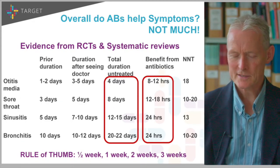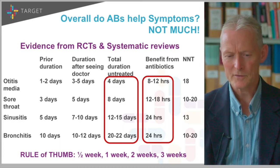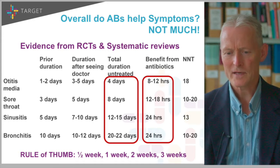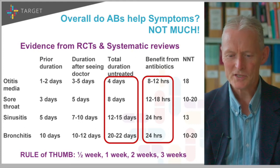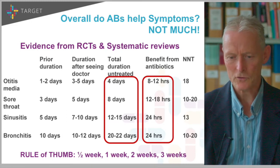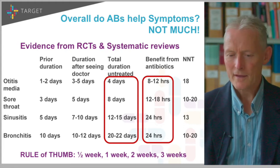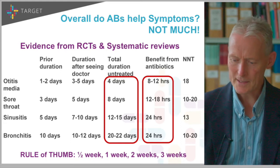I won't go through this slide in huge detail, but basically to orientate you, down the left-hand side we have the common things we see: otitis, sore throat, sinusitis or bronchitis, prior duration, duration after seeing the doctor, total duration untreated, benefit from antibiotics, and the number needed to treat. The precise days aren't that important, but my rule of thumb is quite useful. Half a week, 2 weeks, and 3 weeks for these four conditions, and a number needed to treat in all of these cases of an excess of 10. So basically, antibiotics probably don't do terribly much for symptoms for most of the folk we see.